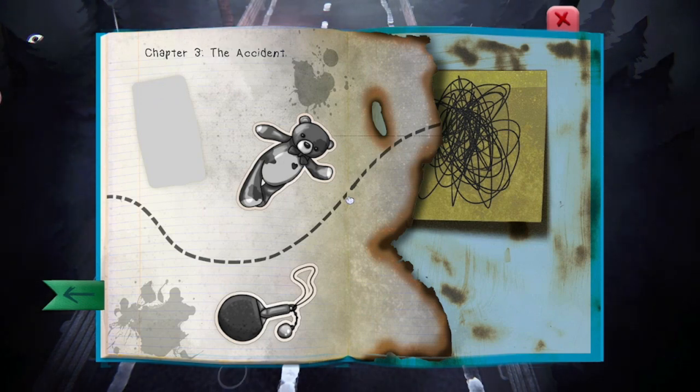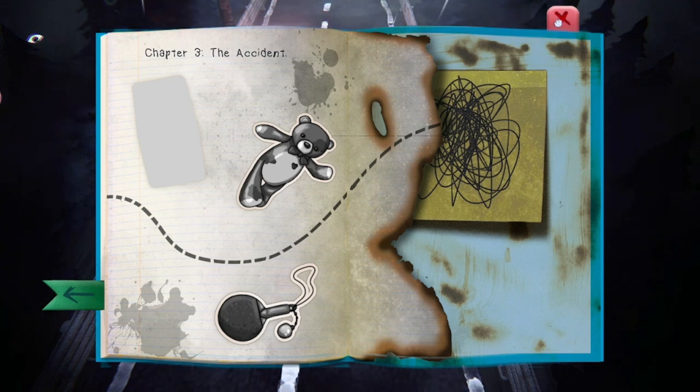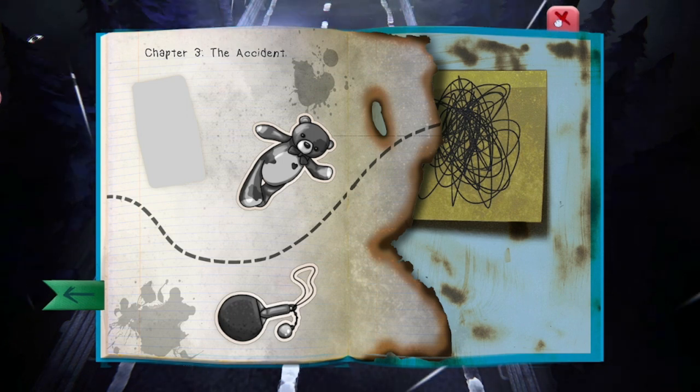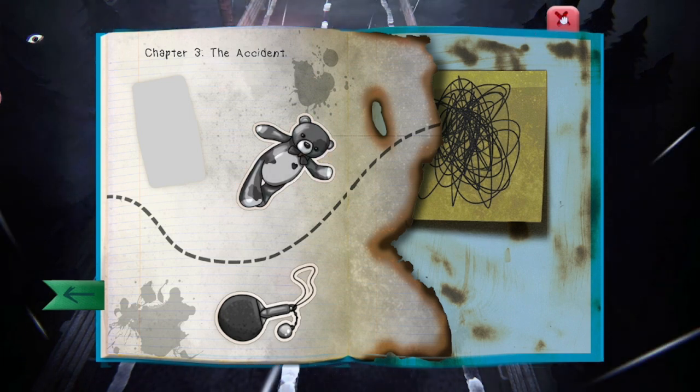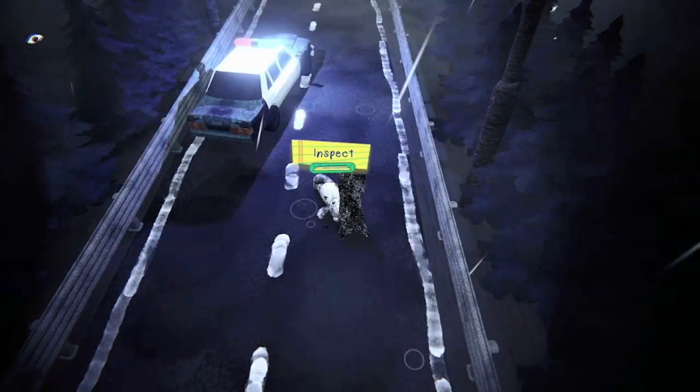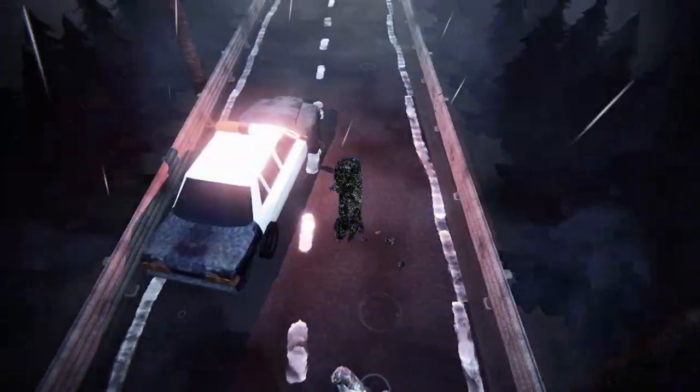Ugh, can you imagine forgetting something like that and then remembering? Yeah, so this is making me think they definitely had a kid. The bear, we saw the sock, and then in the house there was a nursery. A police car here.